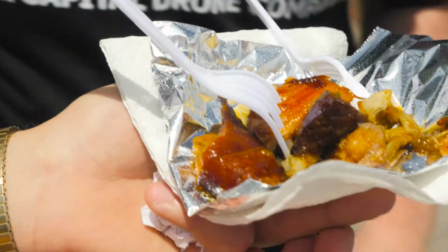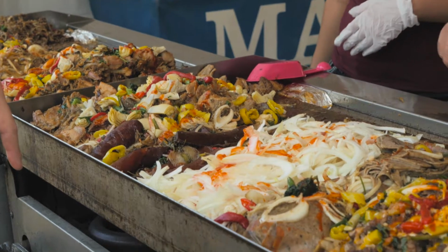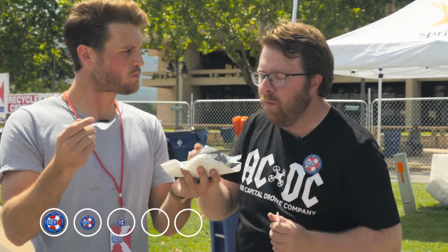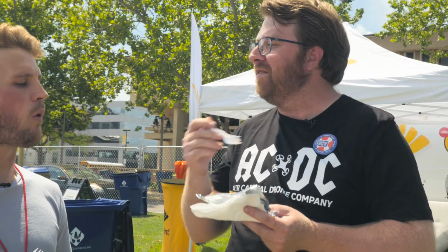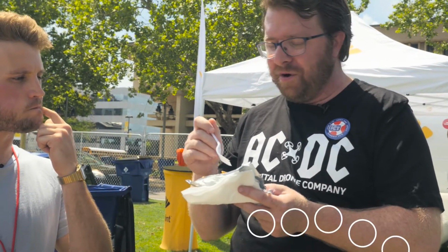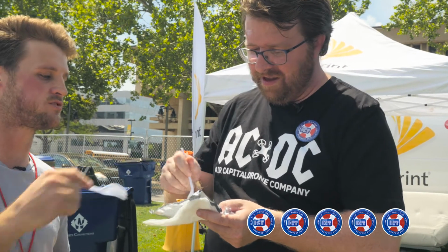It's 5, easy. All right, so next we've got Mario's, Pitas, and Heroes, and what he said the best thing on the menu was the lamb. Ooh. 4 buttons. You kind of come to the food court expecting the same thing that you've had in years past. This offers a little bit of uniqueness to it, a little bit of spice into the food court experience, and so I'm going to give it 5 buttons. I really like the lamb. Get on that right there.